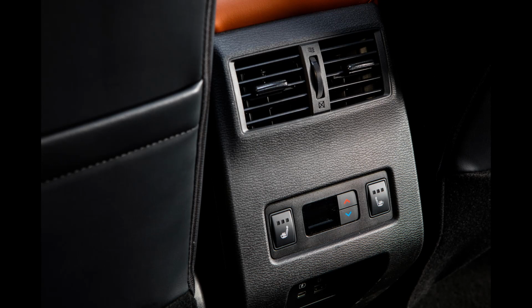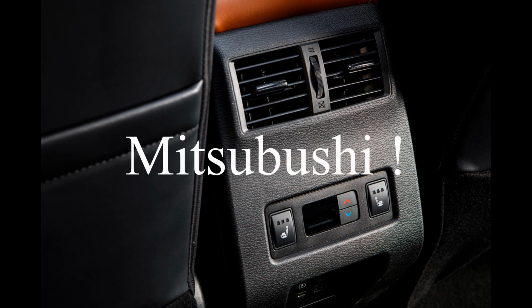And one more little bit about the interior. In the back seats, you're going to get rear AC vents for the second row, and also you're going to get heated rear seats. So Nissan did step it up a lot, and they did take that Nissan interior, but they did make it a little bit better than what was presented to us.